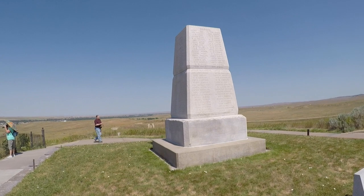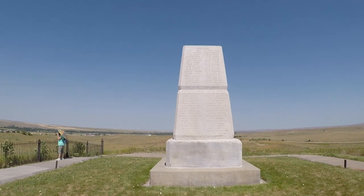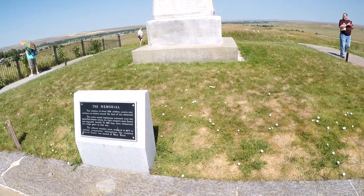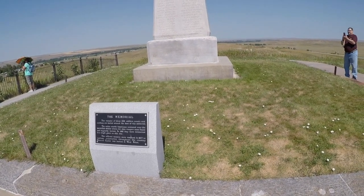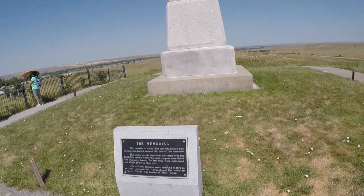About 220 soldiers, scouts, and civilians are buried around the base of the hill. Now, General Custer was buried here originally, but then in 1877, he was removed from here and reinterred and buried at West Point. He was a West Point graduate, as I mentioned before, last in his class, but once again, not because he was a bad soldier, but because he could not follow directions when he wasn't being a soldier.